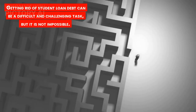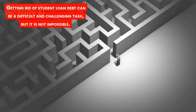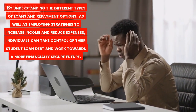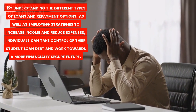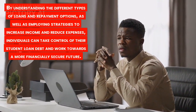Getting rid of student loan debt can be a difficult and challenging task, but it is not impossible. By understanding the different types of loans and repayment options, as well as employing strategies to increase income and reduce expenses, individuals can take control of their student loan debt and work towards a more financially secure future.